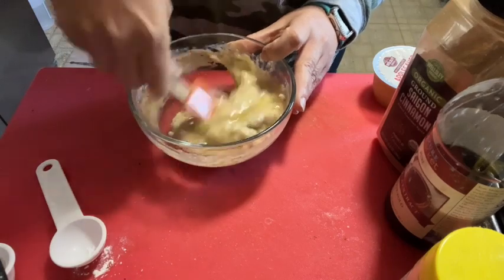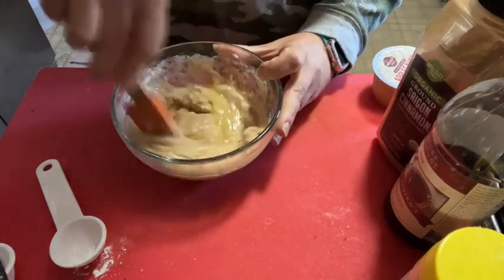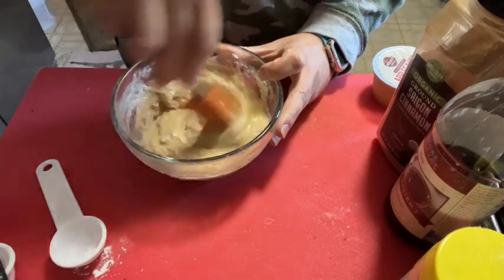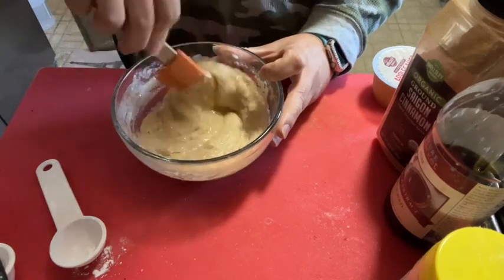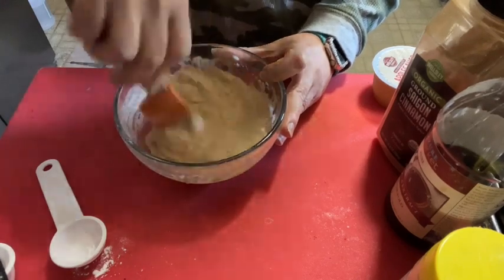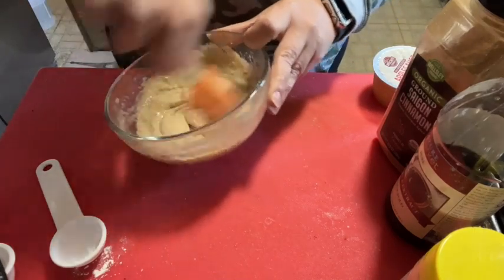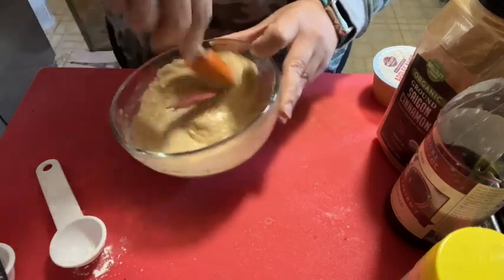You could use egg whites in place of the egg if you don't want to use a whole egg. Absolutely, it would work. A flax egg probably would work. But I don't have to worry about eggs, so I just put an egg in there. Now, if you want to make them sweeter, we could add a little bit of monk fruit.